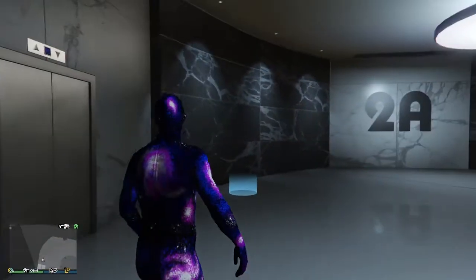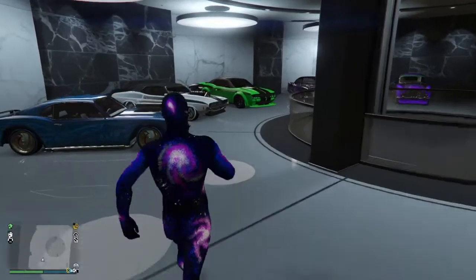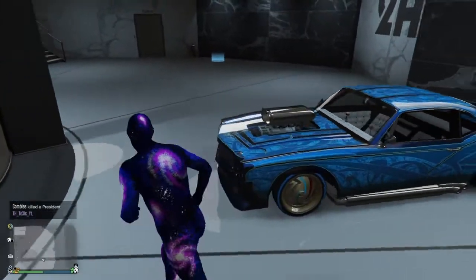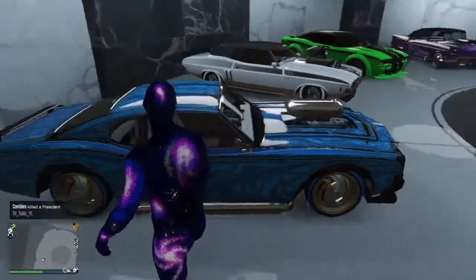Alright guys, on to my office garage floor 2. In 2A we've got all my muscle cars. First off we've got this one, the same one as Jacob has, but I've gone for a different customization. Gone for a weird sort of wheel. I don't know why I chose this, but I just want it to be different, you know.